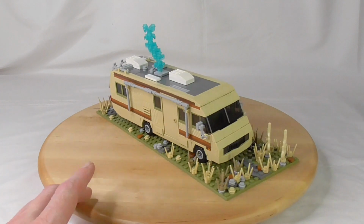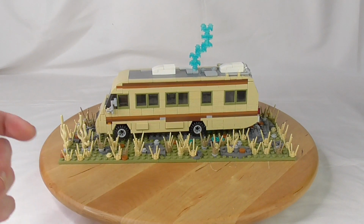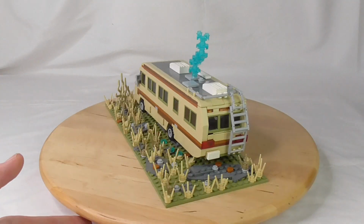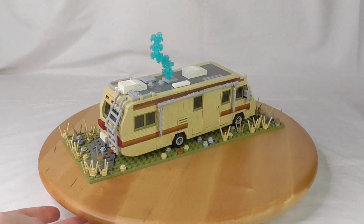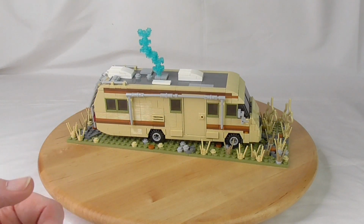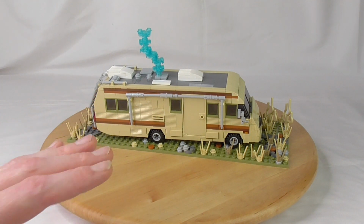And of course, most of you, the older ones like me, recognized this has no official license, but it is the camper of Walter White in Breaking Bad, at least season 1. I don't remember, is it in season 2 or in season 3? I don't know. I know it's in the beginning of the first season.